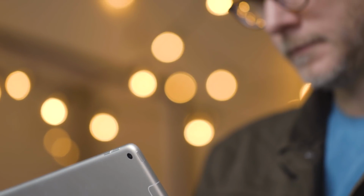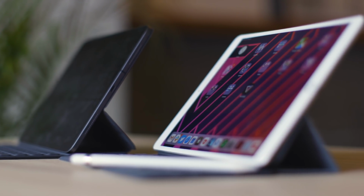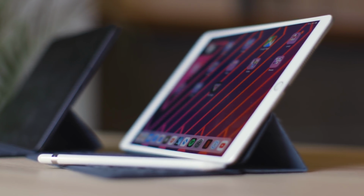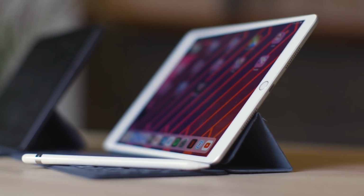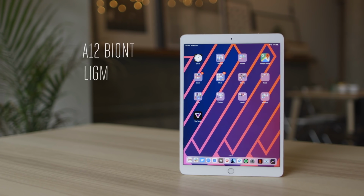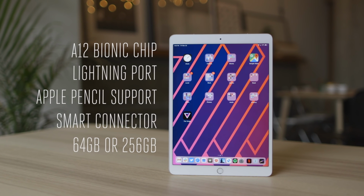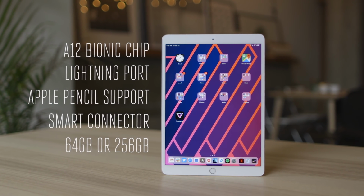So compared to the basic iPad, this is what you get. You get a nicer laminated display with True Tone and a wider color gamut. You get a faster A12 processor, you get this keyboard connector, and you get a nicer front-facing camera. That's kind of it. But honestly, that's most of the really important stuff that people would want if they were looking for a step up from the regular basic iPad.